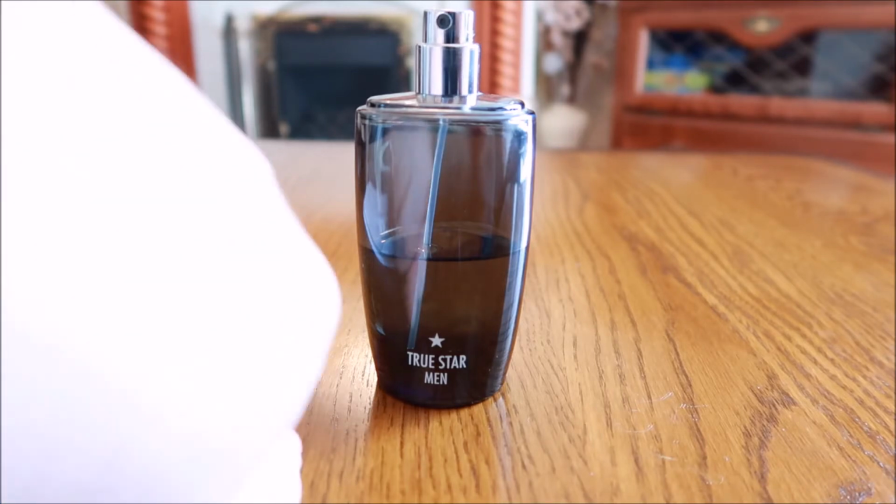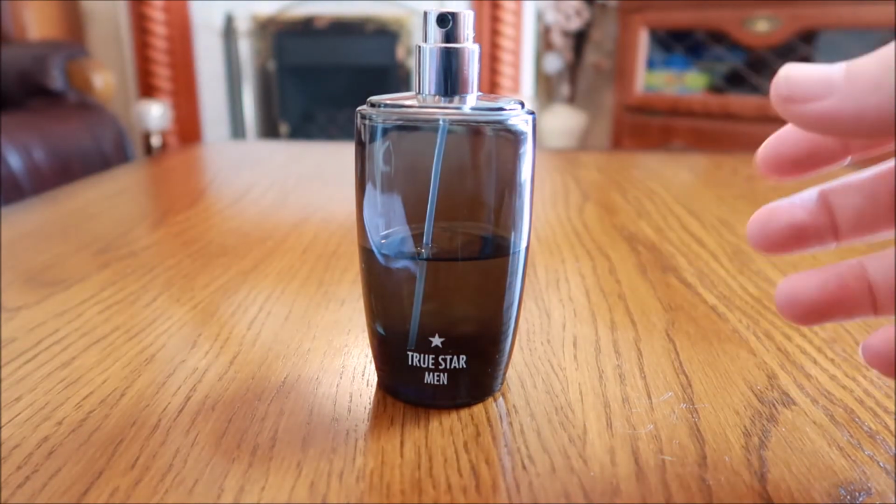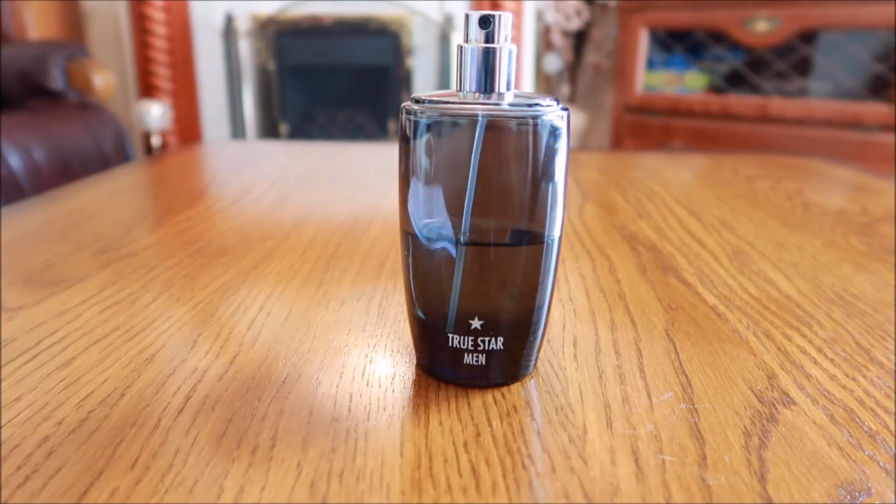I've got it a bit on the back of my hand here, and the opening is just a quick opening. Again, spray on the hand. Yeah, there's a tartness to it, and I think it is a little bit of the grapefruit, but right away there's also a slight spiciness coming from the star anise, and a little bit of a woodiness from the get-go.